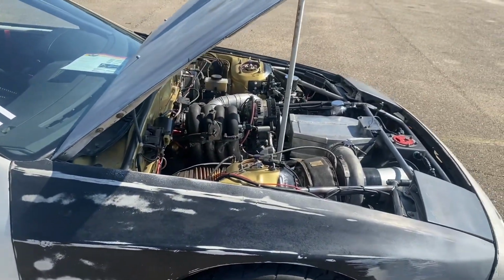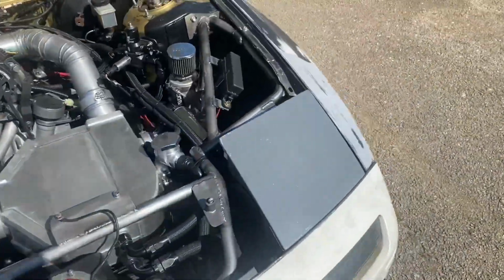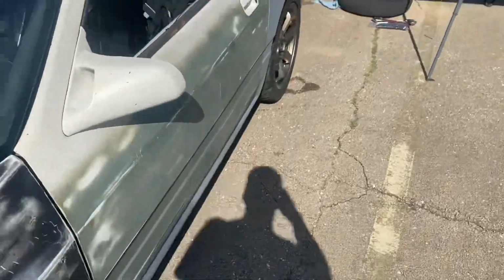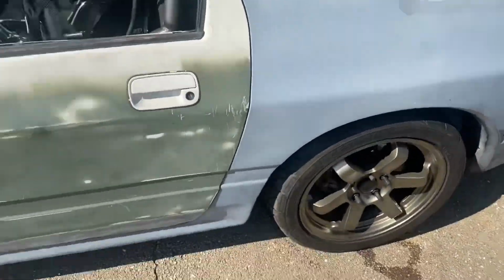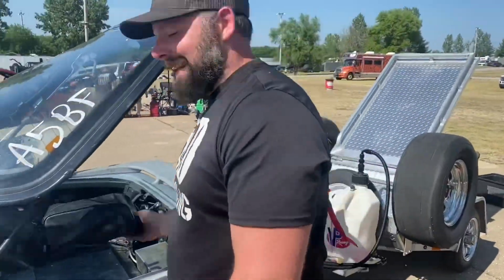Everything's changed over on the fuel system. Everything's tight, ready to go. And then in the back here for our, oh, look at the wheel fitment. It's just mint. Not even a rake to this thing. Great job, Mike. Great job.